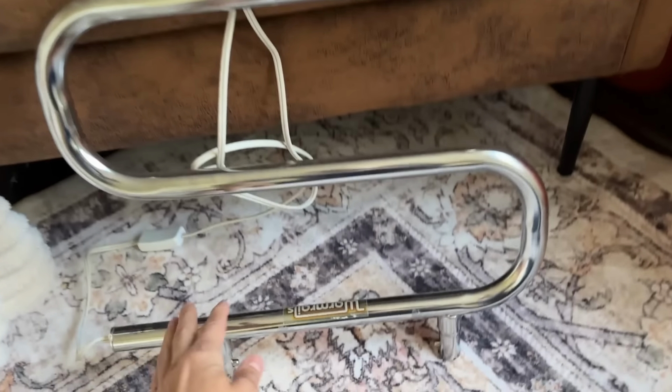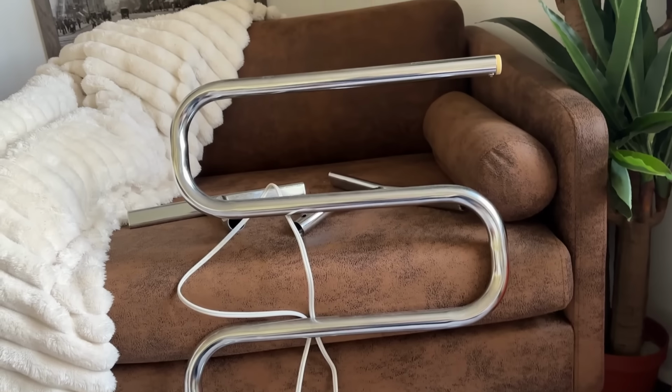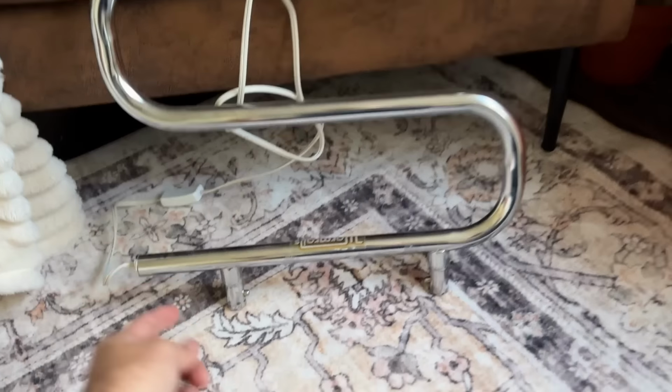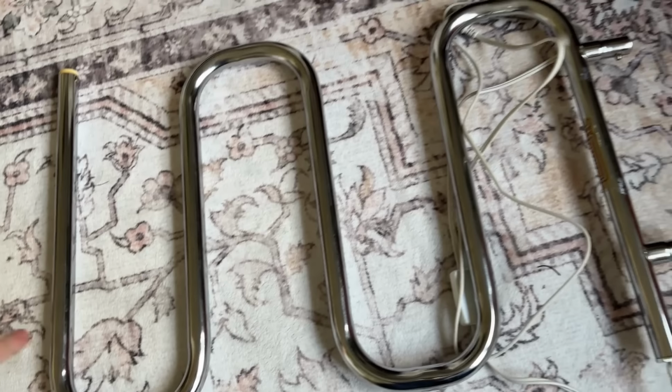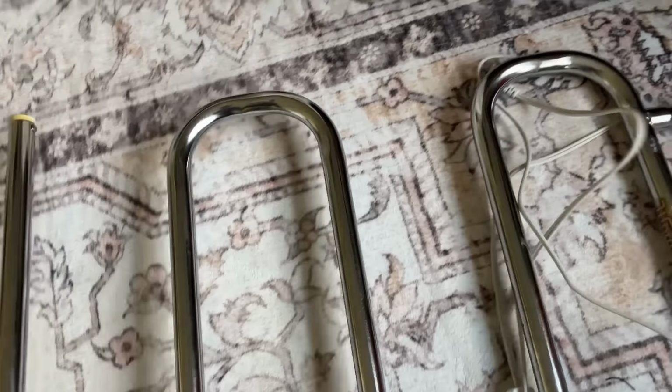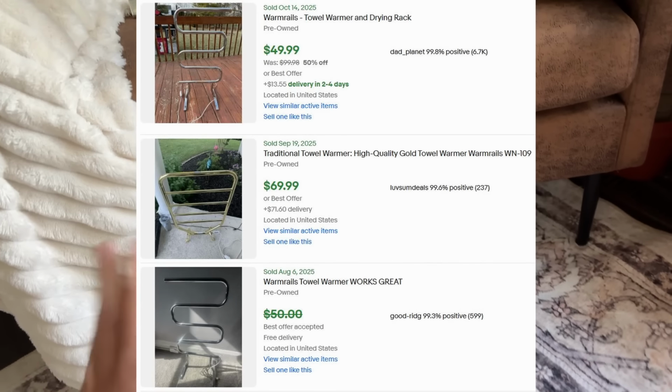First thing I want to show you is this Warm Rails brand towel warmer. I saw some people use Serpentine in their title, and I thought that was smart. You can see the legs are removable, and so when I ship this, I'll just lay this down flat and then throw these in there somewhere. So you really just need a lengthy box to put them in. But I sold this for, and I had it listed for $50. I sold it for $42. I think I paid $9 for it, somewhere around there.